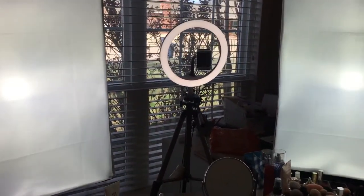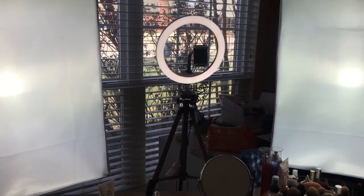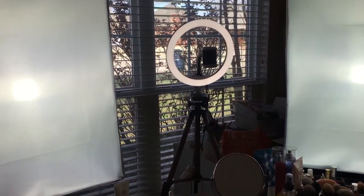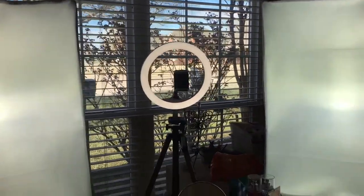I wanted to show you my lighting setup that I have here. I got all this off Amazon as well. These are two box lights and a ring light, which I'm gonna upgrade to a bigger, nicer ring light eventually, but right now this one does a great job. Plus you can put your phone or whatever that you want on it as well. And it's such a nice day outside.